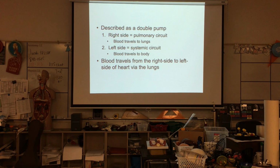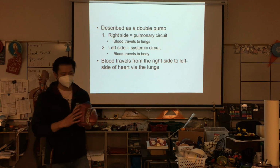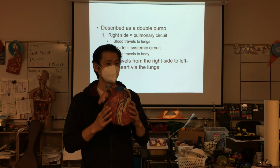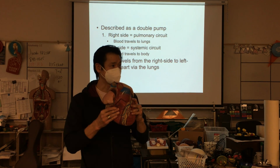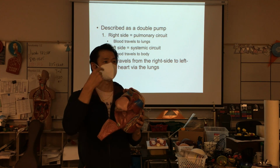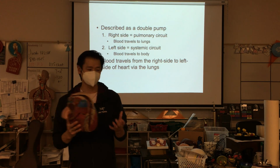Now, yours is a double pump system because you have your right-hand side, which pumps blood to your lungs, and your left-hand side, which pumps blood to your body. But they don't take turns. They do it at the same time. So blood is going to your lungs and to your body at the same time. They're circulating at the same time, not one at a time. But we still call it a double pump.